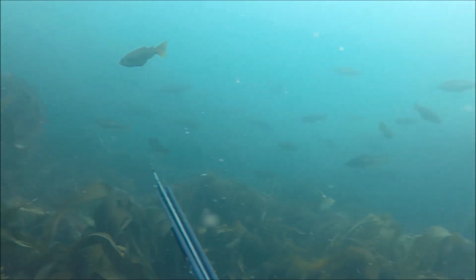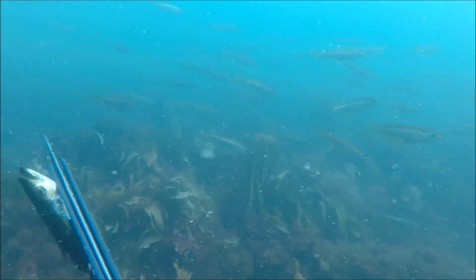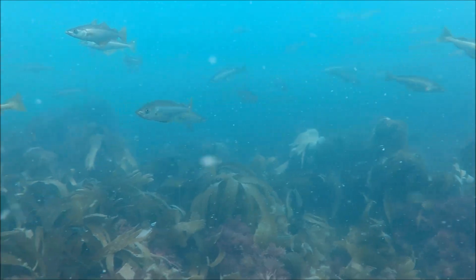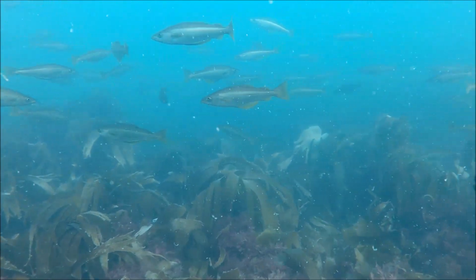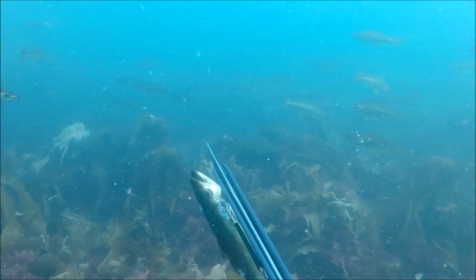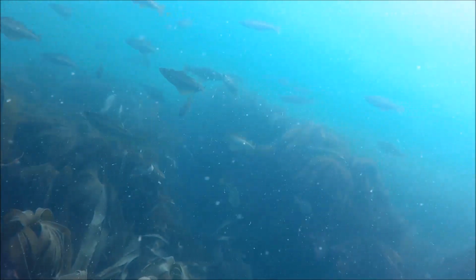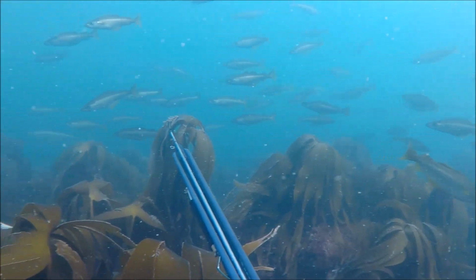There's just wall after wall of pollock, and all of these are about 20 centimeters. I was really hoping to get something a bit bigger, really. But sometimes you've got to keep on diving and just have faith that there is a shootable fish in the area. Anglesey is not known for its large pollock. In fact, I've had almost no large pollock off Anglesey, despite trying for them quite a lot. It's well known for bass and plaice.